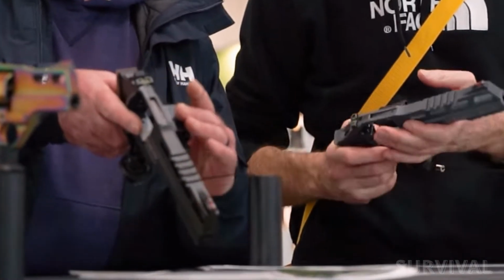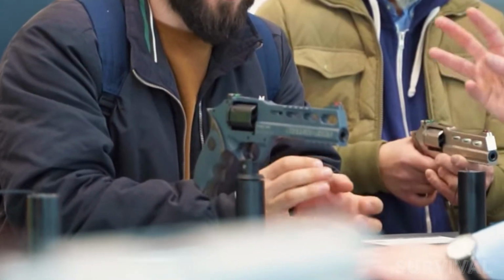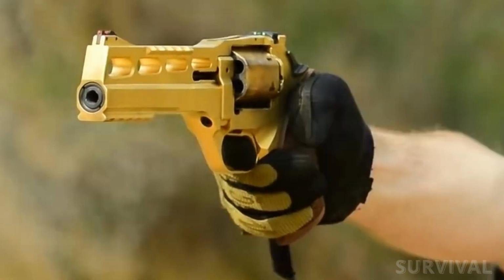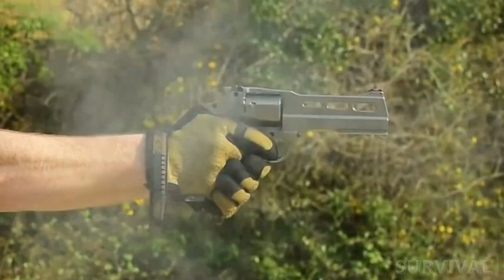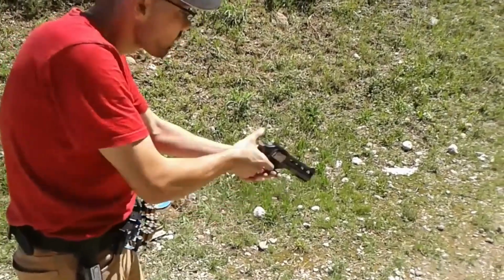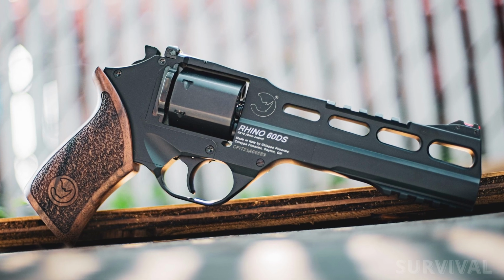The Rhino 60DS sports a 6-inch barrel that is almost 1.2 inches lower than on a traditional revolver, because it's lined up with the bottom chamber. This means the barrel is directly in line with the shooter's hand, wrist, and arm. This results in almost no muzzle rise, and because energy is better absorbed and controlled by the entire arm, it reduces the amount of recoil felt by the shooter. In addition, the alignment also gives the shooter a more natural point of aim.